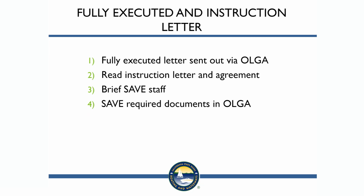DBW advises that you and any staff that will be working in the SAVE program read the fully executed agreement and instruction letter prior to beginning work. If any changes have been made to the grant agreement, these will be highlighted in the instruction letter. Forms required for managing a SAVE grant can be downloaded from OLGA without logging in. These instructions are provided in the instruction letter. This concludes the review of the award procedures. Next, we will cover managing a SAVE grant.